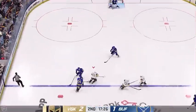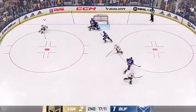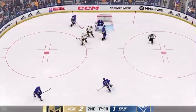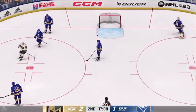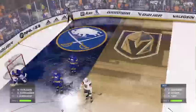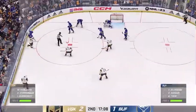He owes a lot of credit to that penalty killing unit. Well, the only thing that happened on that power play was the clock rolled along. Very few chances, not much danger. Lots of time left in this period. Vegas leads it 2-1.